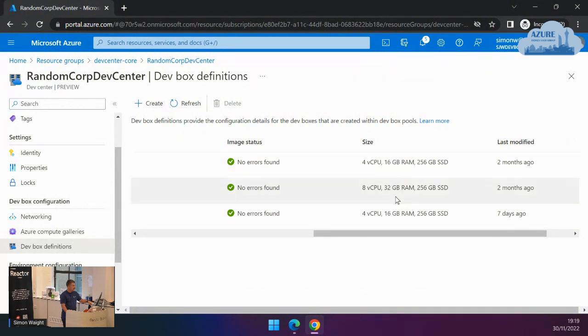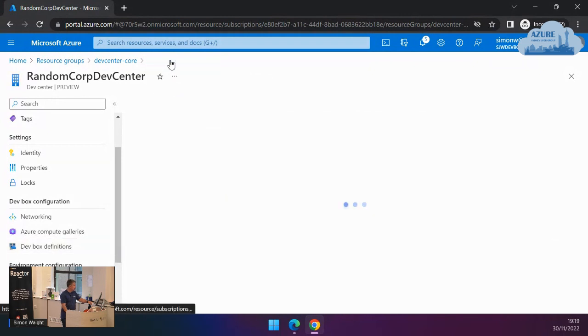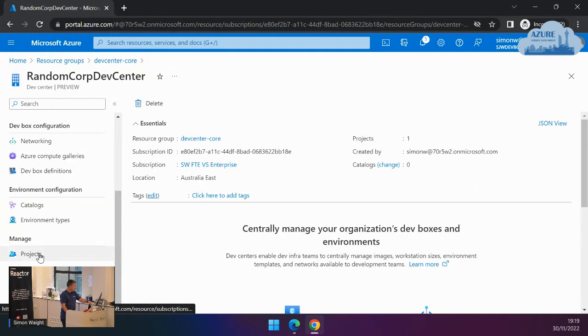You're pre-configured to the compute size that you can use to deploy it. So again, you can't have someone say, I'm going to deploy a Java dev box with like one CPU and 2 gigs of memory and then complain because nothing compiles and it's really slow. So again, you're making sure that people are going to be productive from the get-go when they spin up dev boxes. Let's have a look at projects.